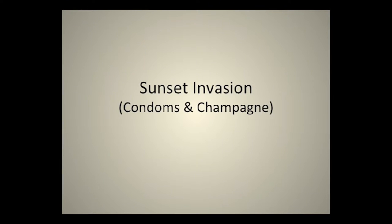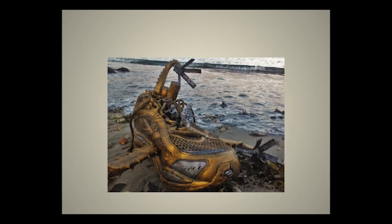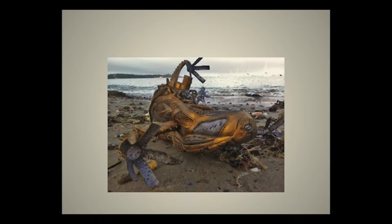The next one up is the sunset invasion. Condoms and champagne. Yes, I'm going there. So this is around sunset one day, and here's, that's actually a sneaker with the two little army guys on it. And the big things at the ends are part of, what are they called? They're not the gunshot shells. They're the, when you shoot a big gun, I think they're called the wad, and they come out like that. They're plastic. I find a lot of those.